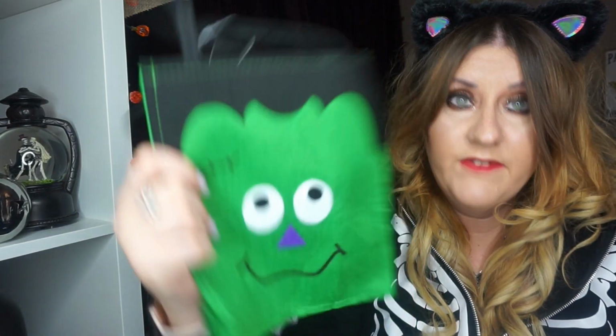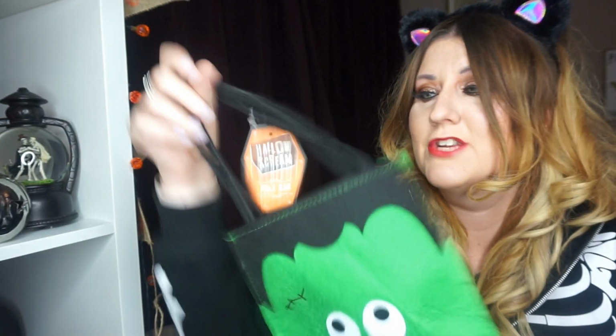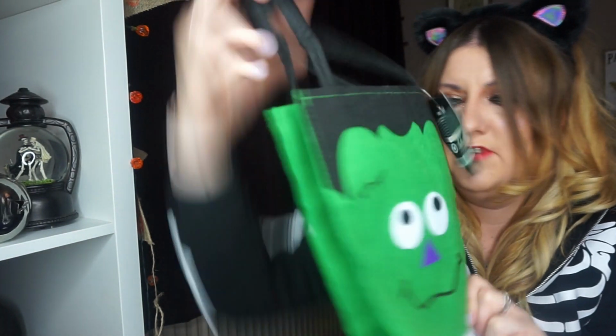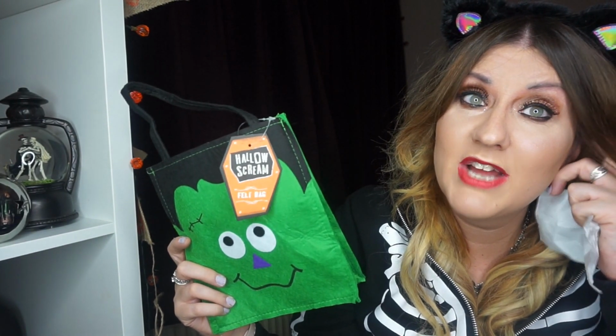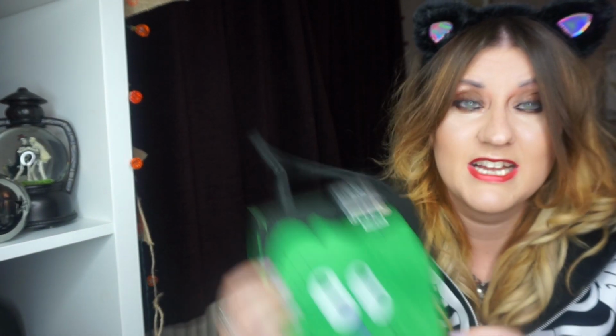Next thing I bought was a little felt gift bag. There's a couple of different designs, but they only had the Frankenstein one when I went in. I'm going to pop in and get another one. I've got a couple of Halloween gifts for my friend, so I'm going to pop them in there for her. I think they make really awesome little gift bags, or trick-or-treating bags. A lot of people might buy Halloween gifts for their kids. I think they're super cute and really cheap. And you could keep them and use them again next year because they're a bit more substantial than a paper bag.